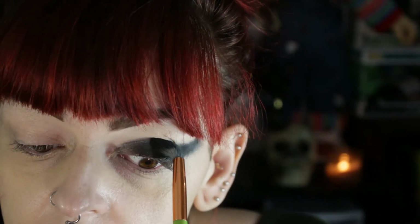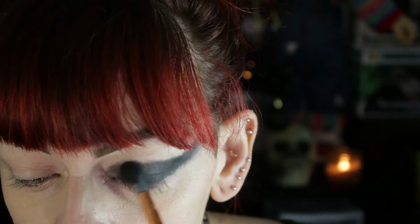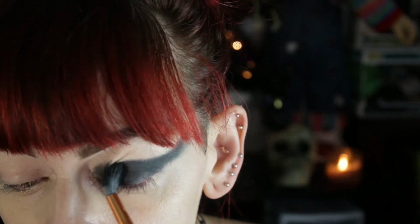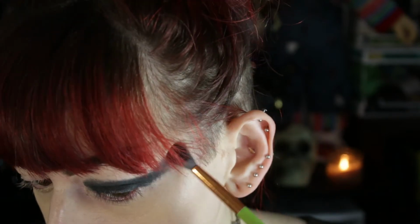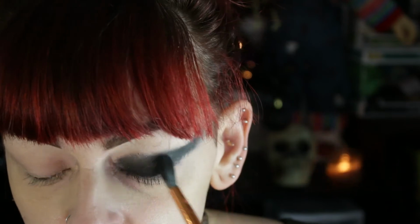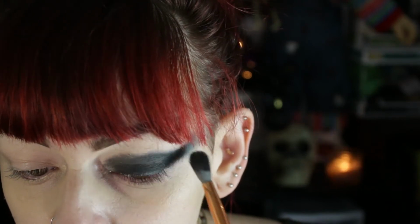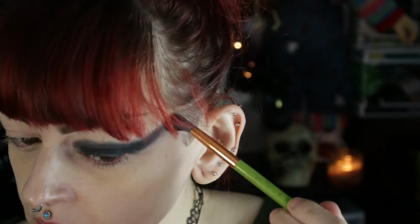I think that this shadow is supposed to be a black, but I don't find it to be black enough. It's more of a very dark charcoal gray. I don't know if it's supposed to be a black or not, but to me it's more of a very dark charcoal gray, and not a black. I haven't looked at the description on the palette or anything to see if that was what they wanted that color to be.